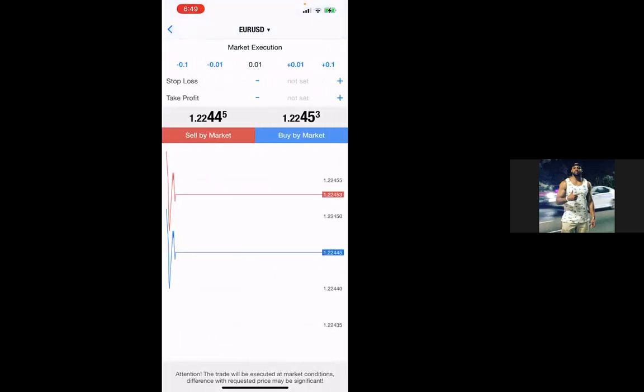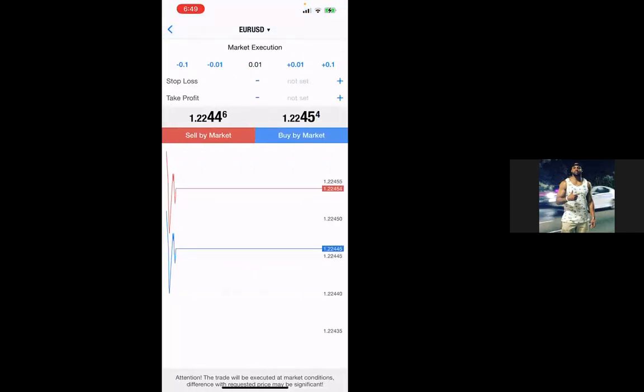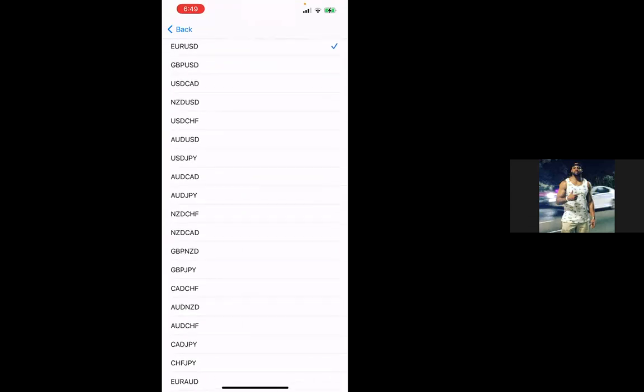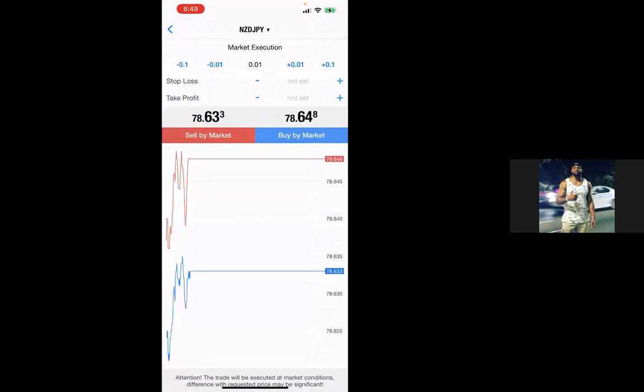I took all my cash out because I don't need it there. I wanted to put all that stuff in crypto. All I'm really going to do, guys, and again, you don't have to remember this, is hit that plus button at the top right. That brings me to this screen. At the very top, I'm going to see all the currency pairs. So I click on it. He said NZD JPY, so I go and find NZD JPY. Boom. Cool. Now I'm trading NZD JPY.